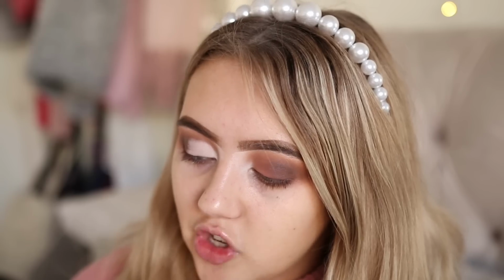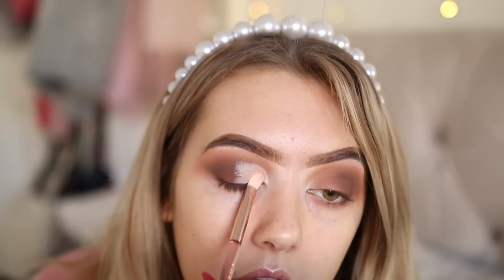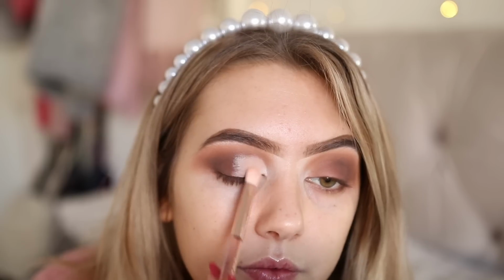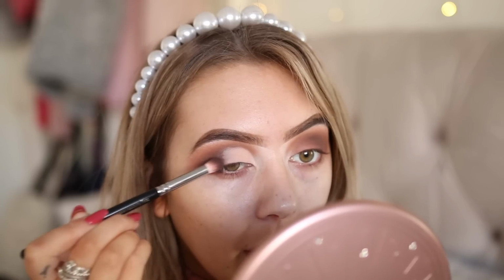Then we're going to go in with the shade Asher and set this cut crease in place. So I'm just going to pack this colour on like so. And then we're going to lightly tap over with this brush, which has the shade Too Much on, and this is just going to help to blend that colour together.